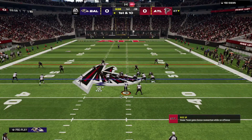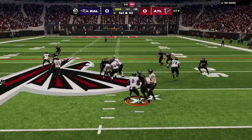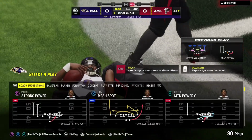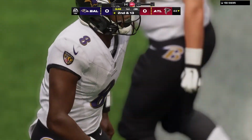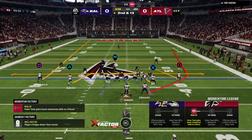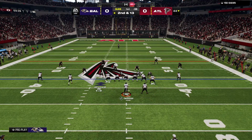When you get out in open field, sometimes you get a little loose with it as you're trying to get up ahead of steam. Make sure you keep it close to your body because those defenders are trying to punch it free. He does a nice job there protecting the ball and picking up a first down. Excellent play there by Arnold Ebiketie to meet him behind the line for a loss. After the loss, they'll come up 2nd and 13.